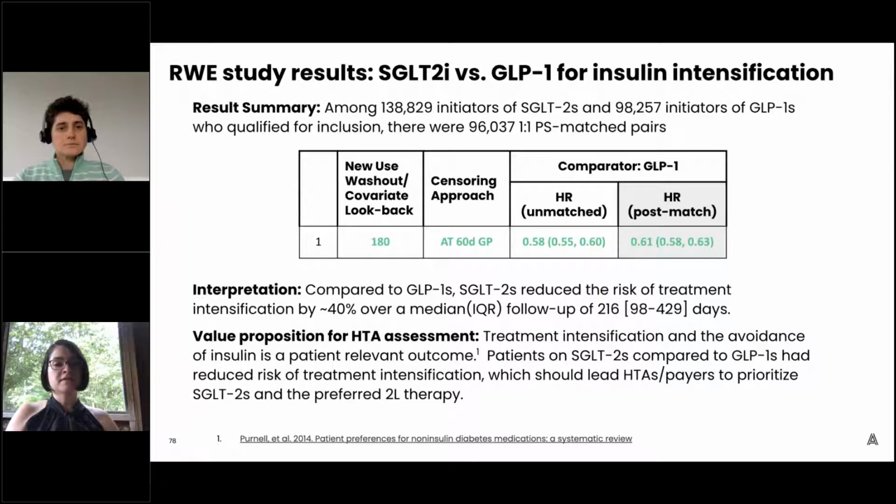Okay. So based on the study example we did, starting with the primary results, which use a 180-day look back, the 60-day grace period between prescriptions or exhaustion of day supply and the subsequent prescription, we identified a hazard ratio of 0.58, which indicated that patients on SGLT2 were actually at a lower risk of initiating insulin or having treatment intensification than their GLP comparator. When we adjusted for everything in the propensity score model, the estimate got a little bit closer to null at 0.61, keeping in mind that there's probably some residual confounding here because we used a pretty simplified covariate list, but we can kind of ignore that and brush it away for example purposes.